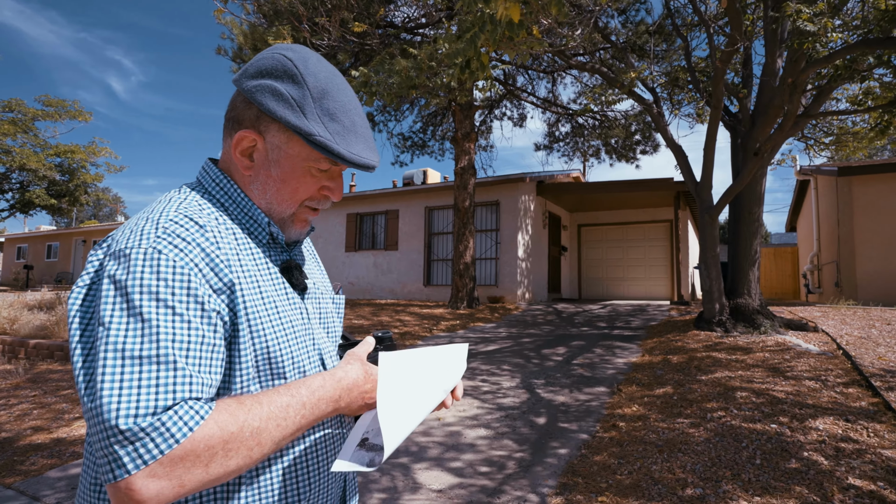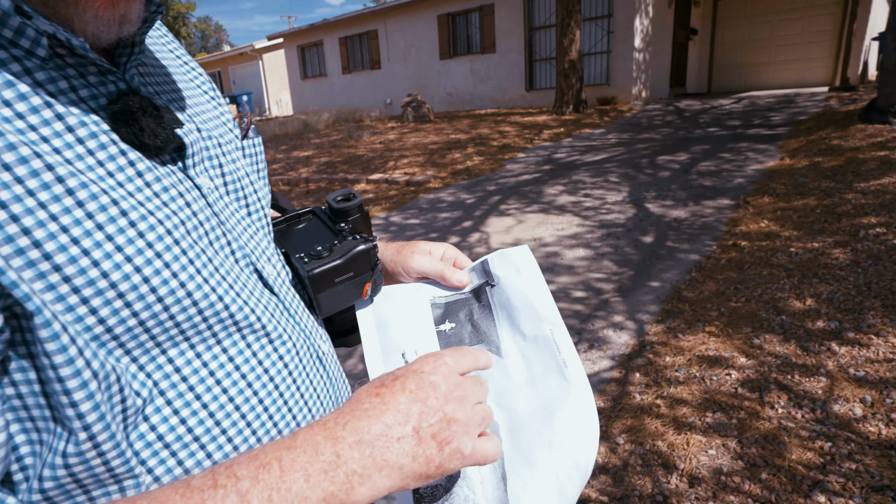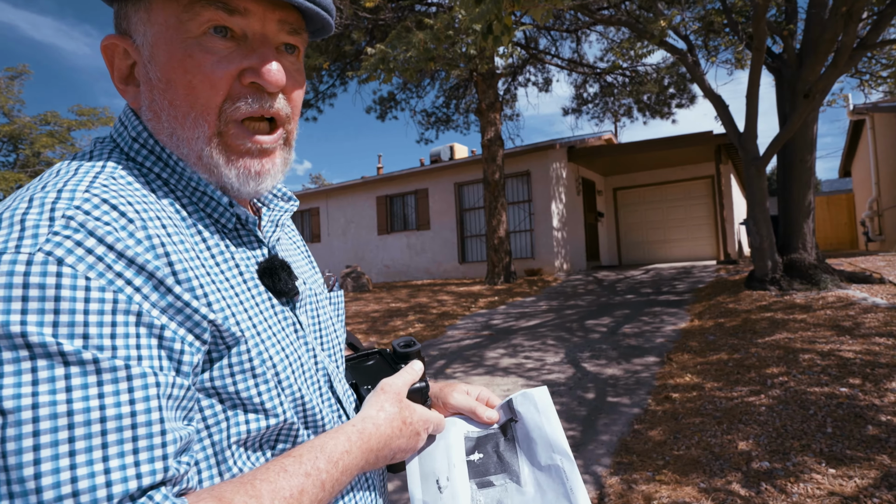I was also going to point out another little detail. It looked like they had a little fence. Yep, I noticed that too. It's between the carport and the wall, right? Maybe for shade or something.